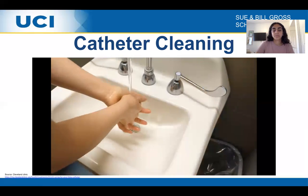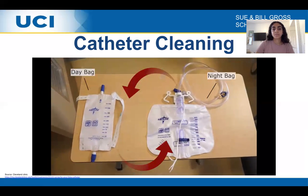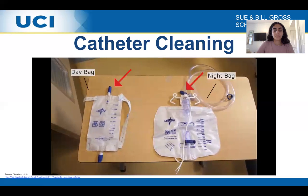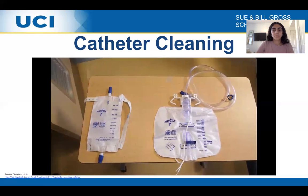Wash your hands again. The steps are the same when changing the day bag to the night bag or changing the night bag to the day bag. You can leave these bags in the washroom with the blue cap attached to the tip. Try to leave them where the opening of the bag is not touching anything.